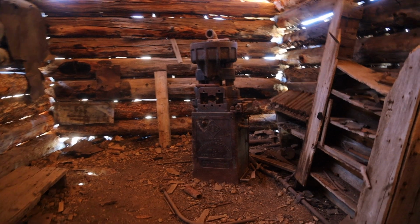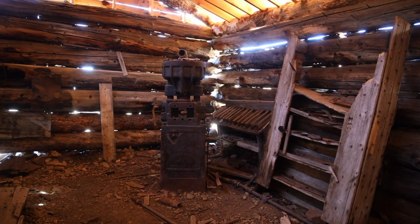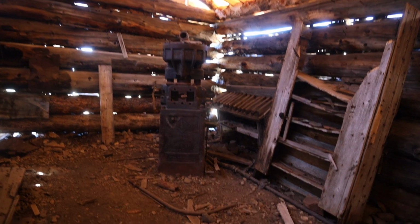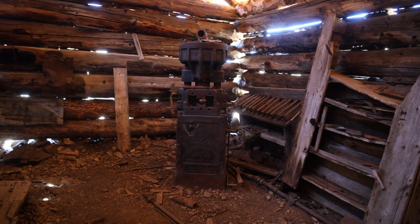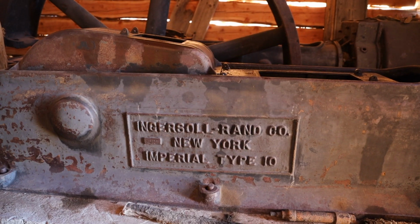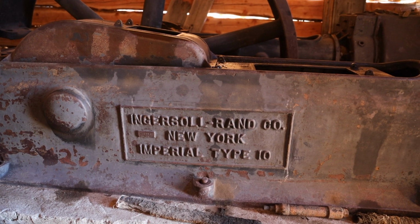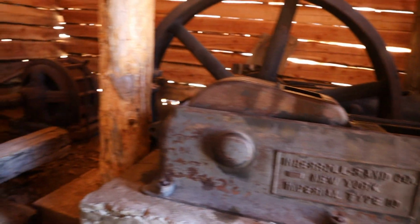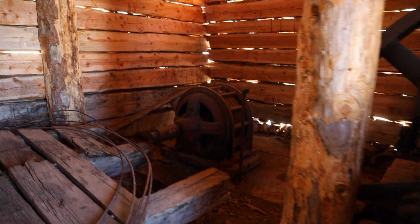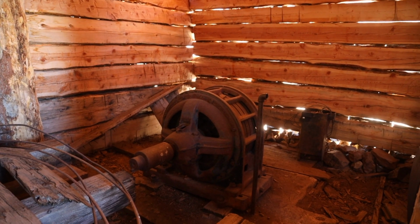There's the same type of machinery we saw at the entrance to the trail at that little mining thing, a Model B. So we'll have to look up what that is. So here we have an Ingersoll Rand compressor, I believe. Yep, you got it. I guess it must be part of an electric turbine or something that produces electricity. Well, something to assist with the mining.